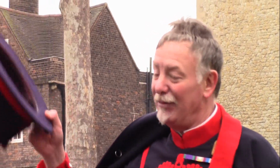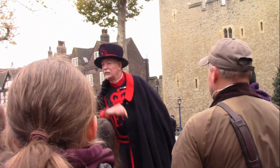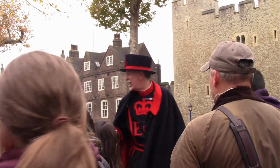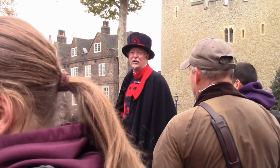Thank you very much. See the crown jewels? When you exit, turn immediately left and you will find the most visited building in the tower. It's toilets, yes! Now get out of here, you idle tourists!